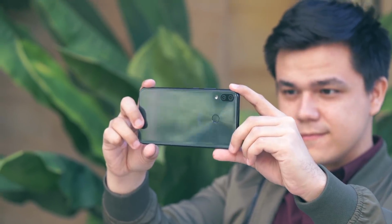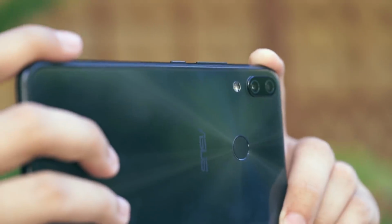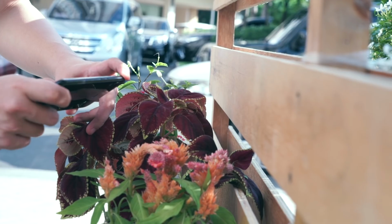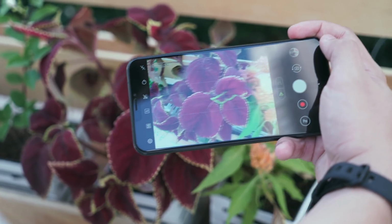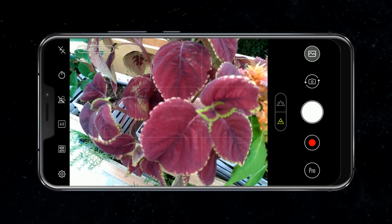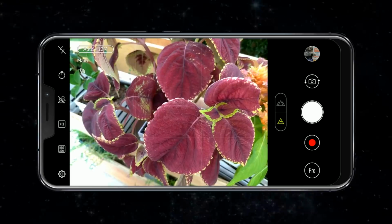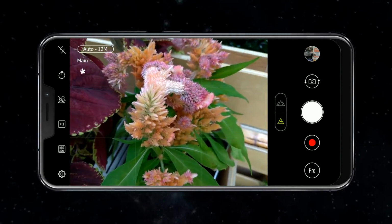Like most AI smartphones, the camera on the Zenfone 5 is probably where AI integration is most evident. It can detect 16 different scenes and adjust settings accordingly, so you can theoretically capture the best photos possible. We tried it, and it's accurate. We just don't know if it really tweaks settings in the background because the preview looks the same before and after detection.